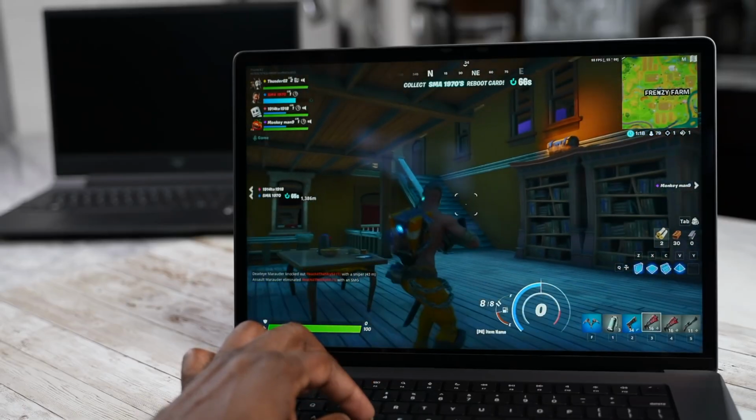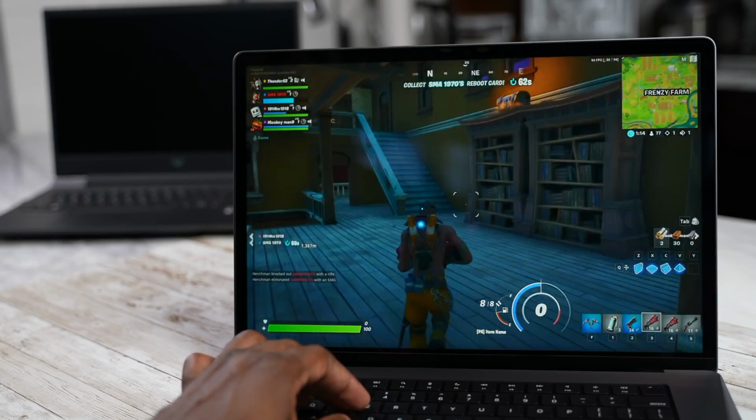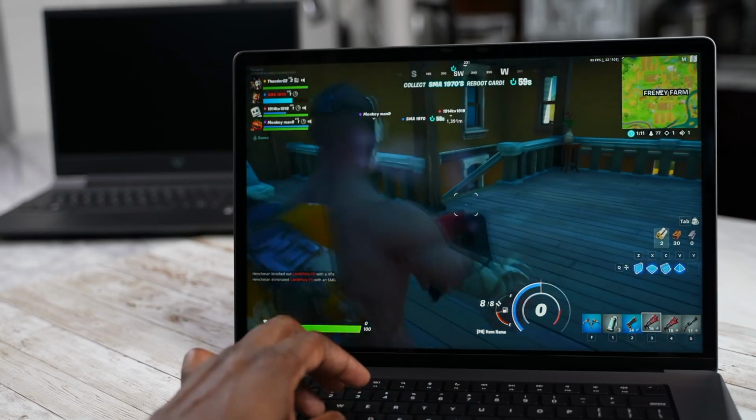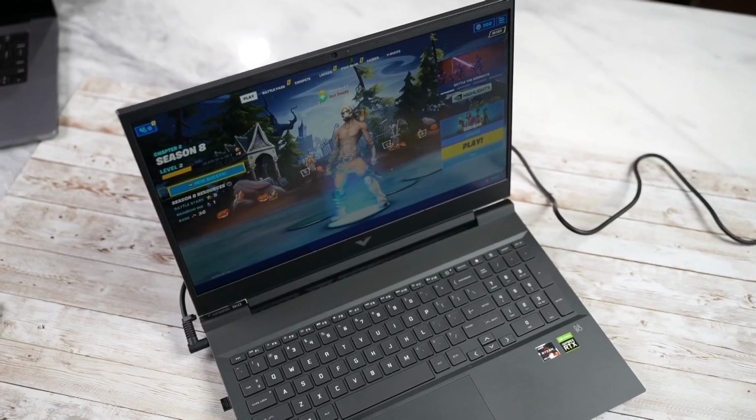But the cool thing about this device is that with the M1 Max, you can play games at really good settings, right? But you can do this without actually plugging the device in. We do know very well that on PCs and gaming laptops, you have to be plugged in, which is what I had to do with the Victus. And that's just standard. But with this though, you don't have to.